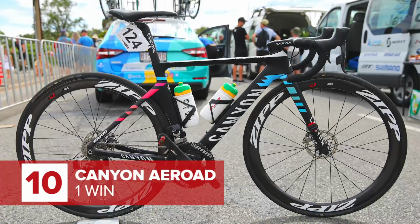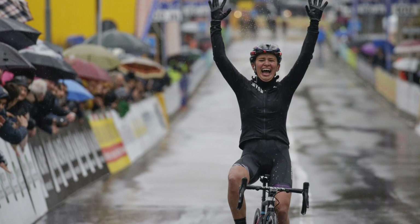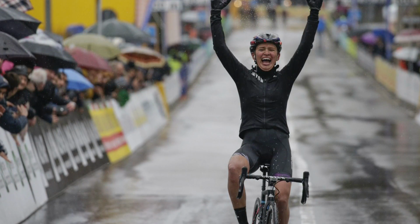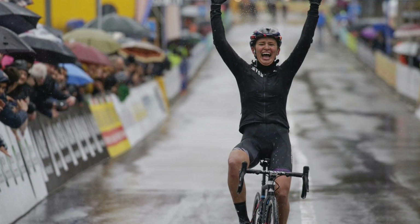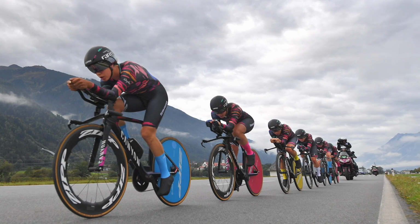In at number 10, it's the Canyon AEROAD. This wasn't a standout year for Canyon, with Kazia Niewiadoma taking their only World Tour win, but it was a pretty great win. Niewiadoma attacked from a super select group with 8 kilometers left to race, soloing to victory in some truly grim conditions. The Canyon SRAM team will be hoping that they have a better season next year, building on their stunning win at the World Championships team time trial.